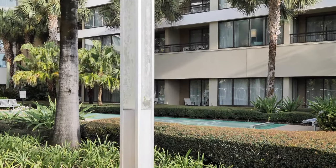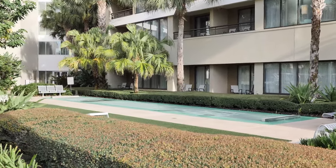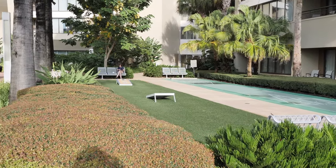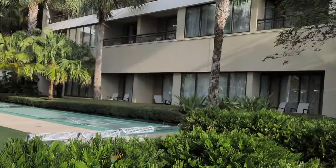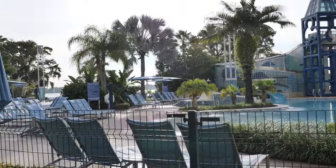It looks like shuffleboards. So shuffleboard, and I saw a cornhole. There we go, right there. So a lot of outside games. I think one of those is probably a bumper table right there. They're covered up. And I know there's a ping pong table out here somewhere too. So more of the pool right here. Let's kind of walk around and see.